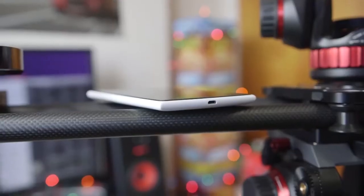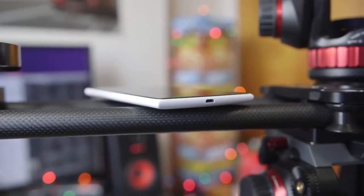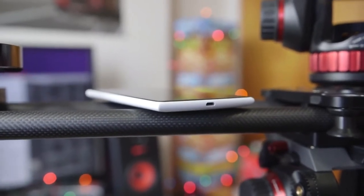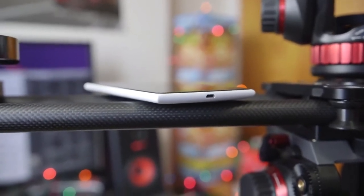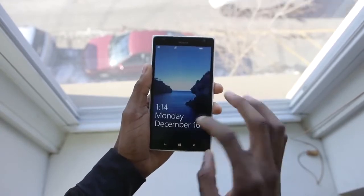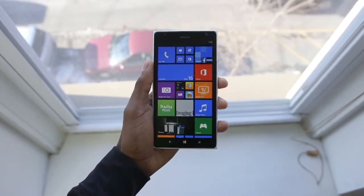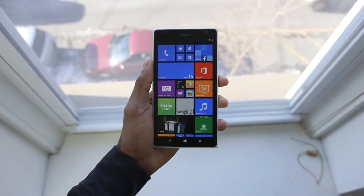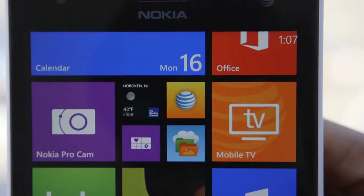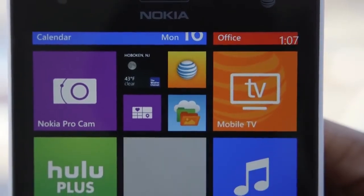Now, this phone has specs that put it on top of just about everything and anything released this year. Android, iOS, Windows Phone, anything. First of all, it's the first 1080p Windows Phone. That's a big part of why I picked it up to check it out in the first place. It's rocking a 6-inch 1080p display, which puts it at about 370 pixels per inch, very sharp. And it looks much better than the display on the Lumia 1020.